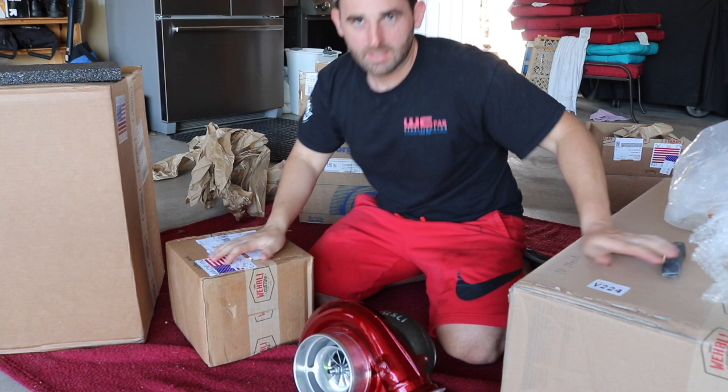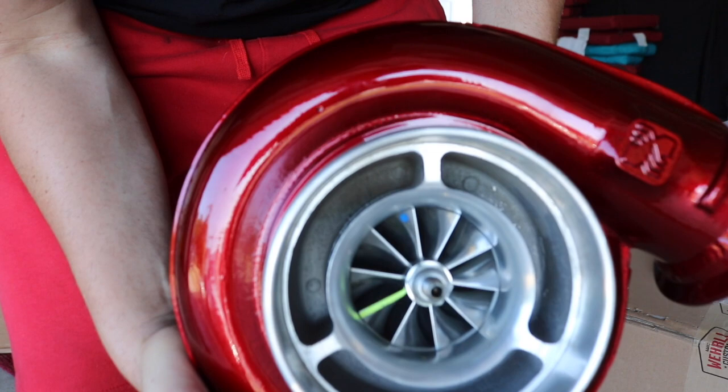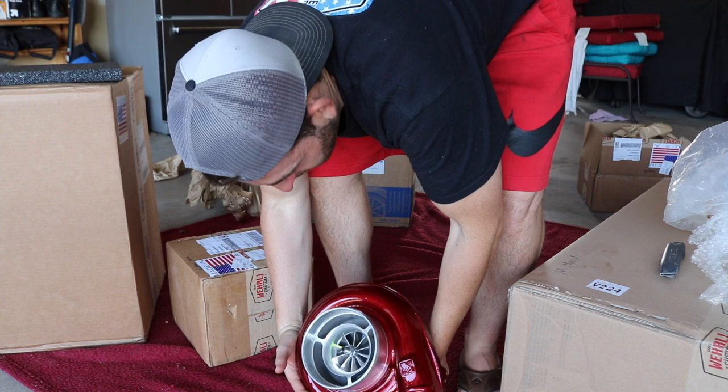Let me just hold this up so you can appreciate it. Look at this inlet. Man. The exhaust housing's bigger, so there's less drive pressure. We can get a lot more horsepower out of this turbo.